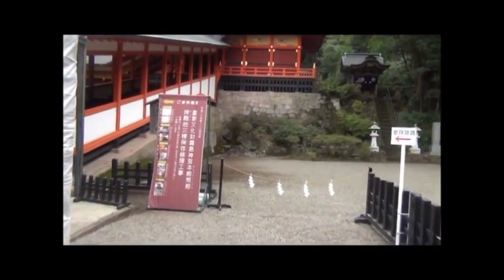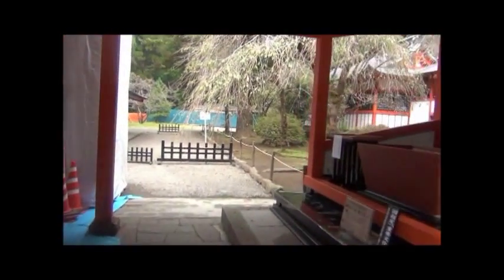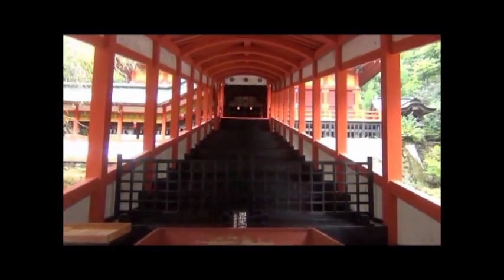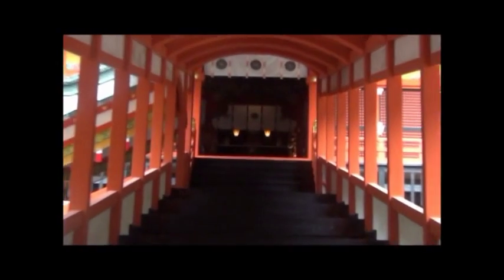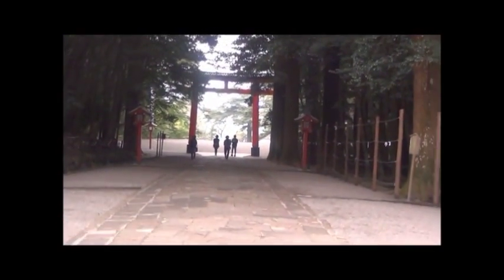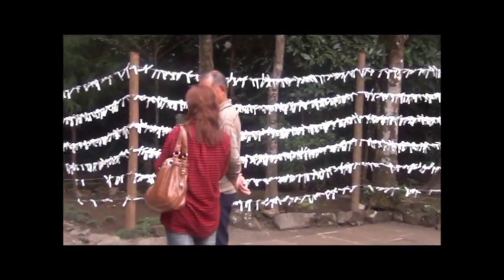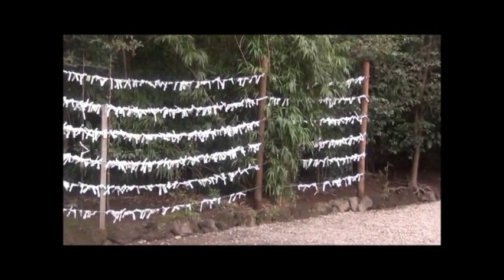This is a prayers place. Prayers hall. Beside us, this is the Shinto place. This is approach. And as usual, at the Shinto place, you see many papers.